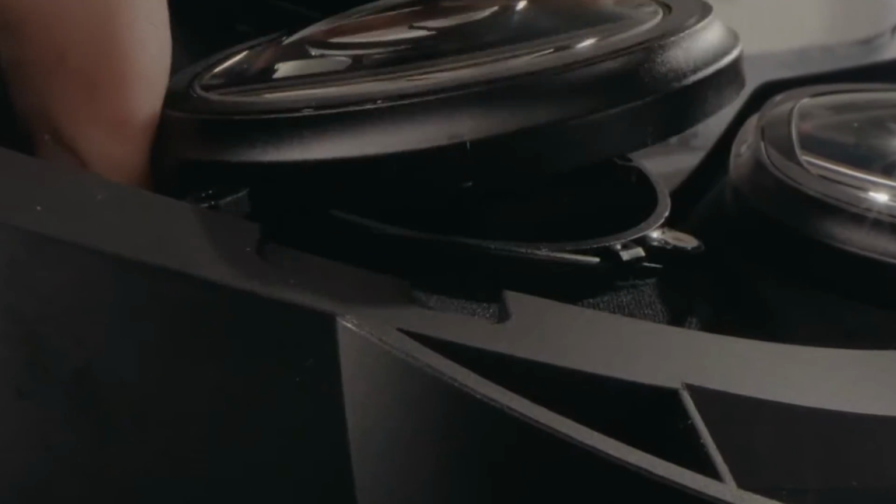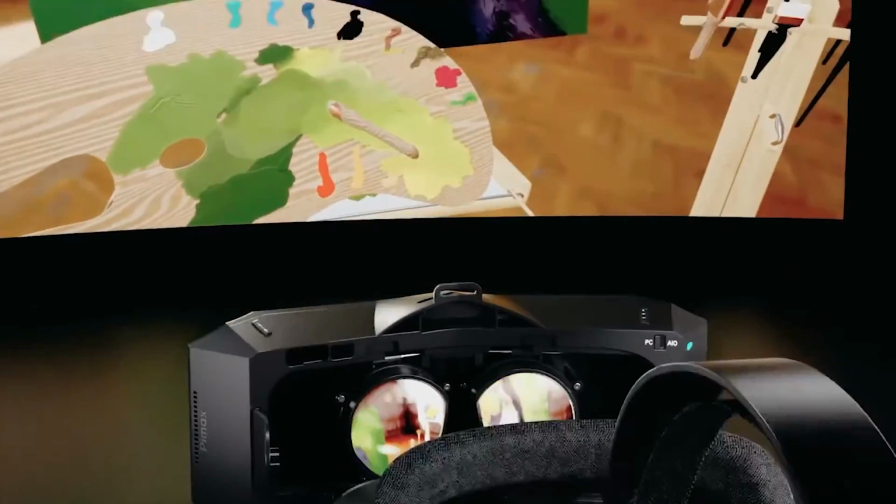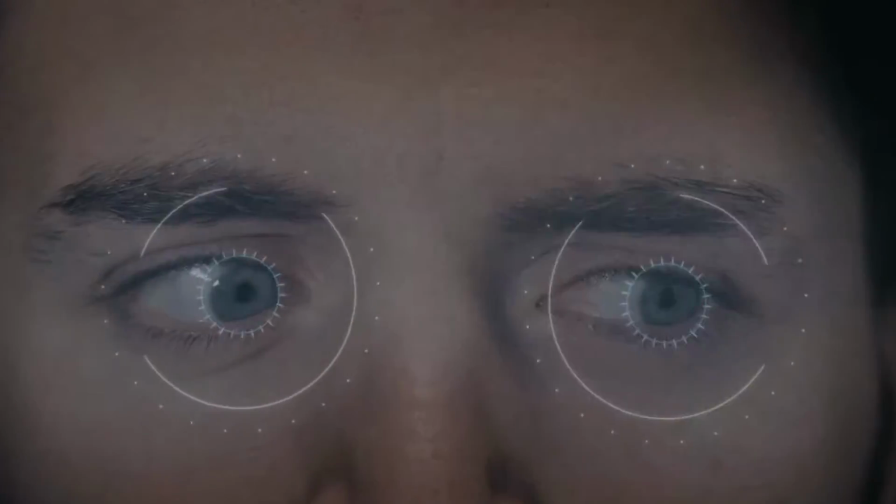Also, these lenses will be attached magnetically, kind of like the prescription lenses I've been using gaming on Quest 2, but attaching them with screws will also be an option. Another feature on Pimax Crystal is eye tracking. They didn't talk about eye tracking too much for Pimax Crystal during their presentation, but they did mention that it's going to be used for the automatic IPD adjustment.